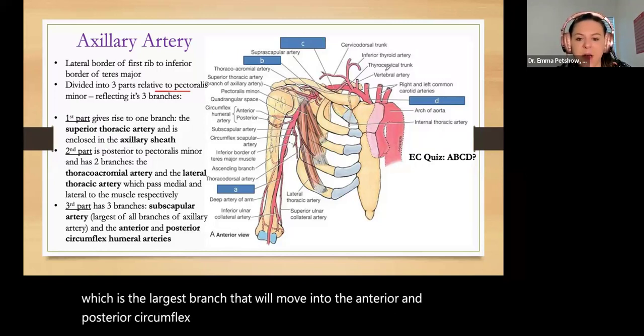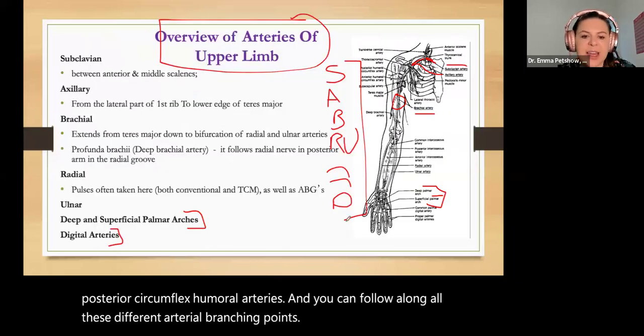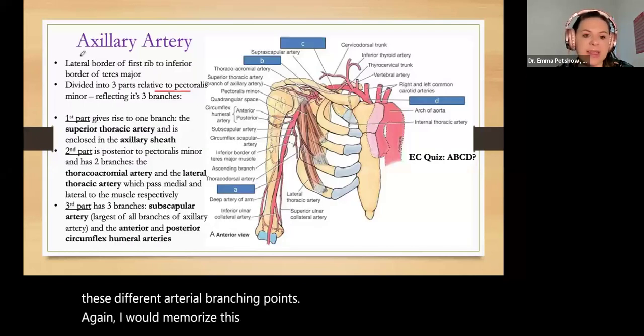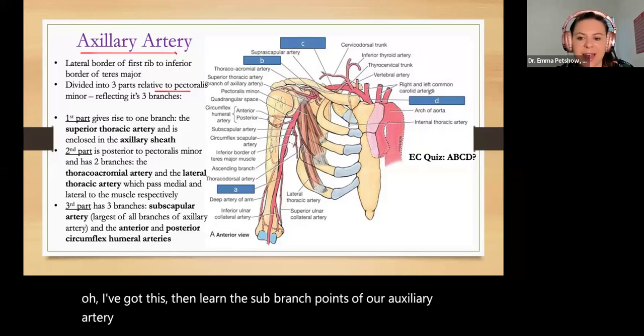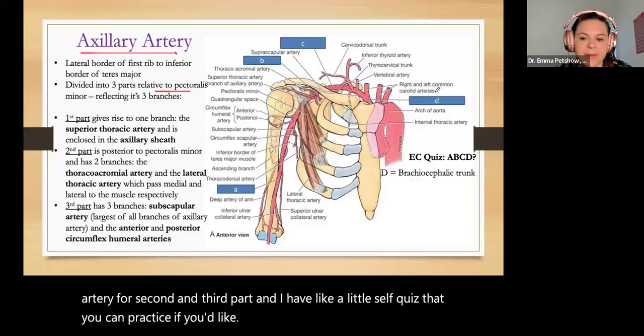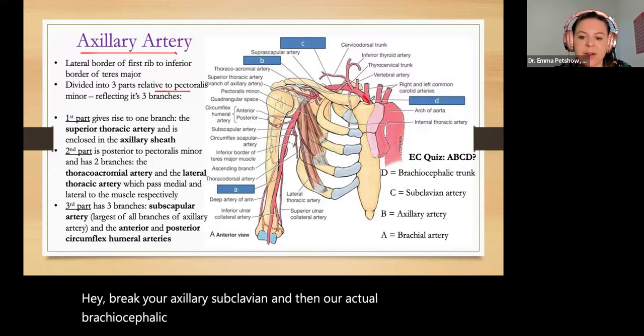And you can follow along all these different arterial branching points. Again, I would memorize this first, and then if you're feeling like, oh, I've got this, then learn the sub-branch points of our axillary artery, first, second, and third part. And I have a little self-quiz that you could practice if you'd like. Okay. Brachial, axillary, subclavian, and then our actual brachiocephalic trunk that's coming off of our arch of the aorta.